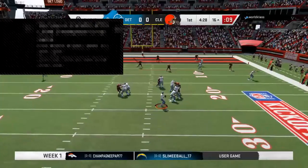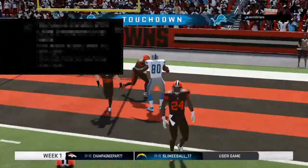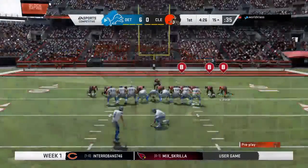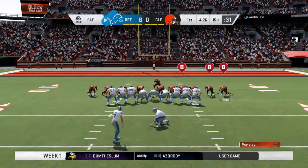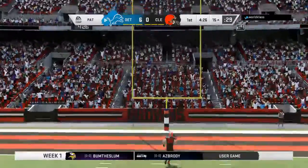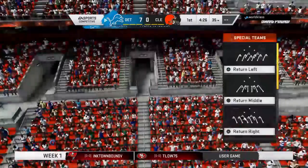Working from the gun, Garoppolo. And that is caught. Touchdown, Detroit. A 16-yard touchdown. And the Lions take it right down and score on the opening drive. Zerline good with a PAT. And it's now a 7-0 game.